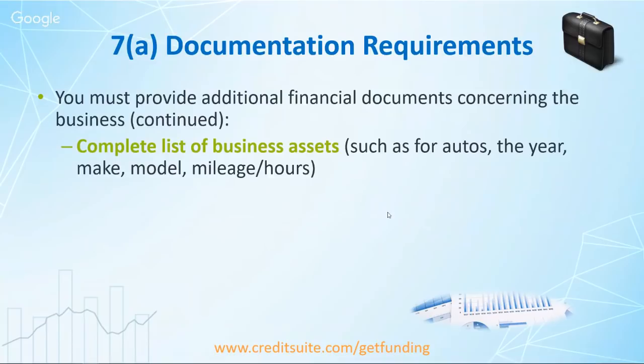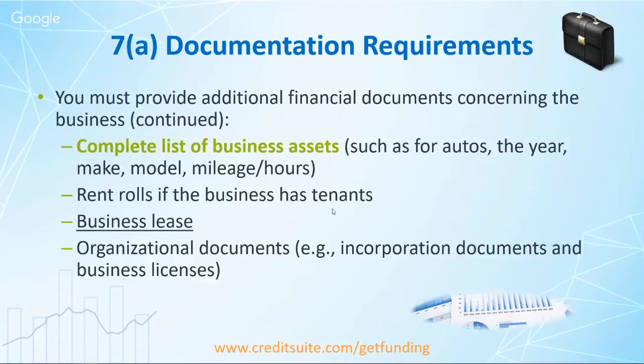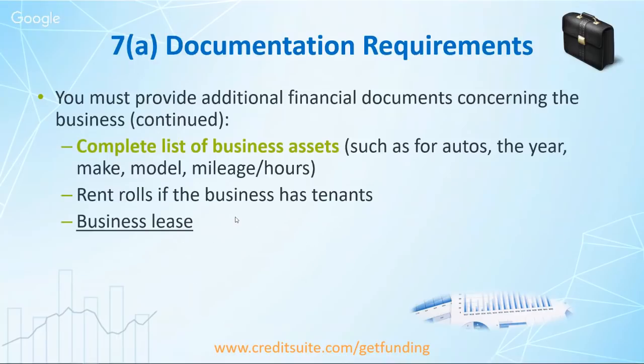Complete list of business assets. All the assets the business has. We understand why this is, because they're going to take that as collateral. Rent rolls if the business has tenants. Business lease. If you don't own the building, they're going to want the lease of the building you do own. And if your lease is about to expire, they're going to want proof of the extension too.